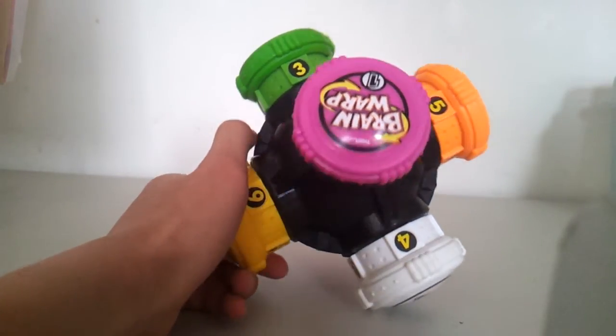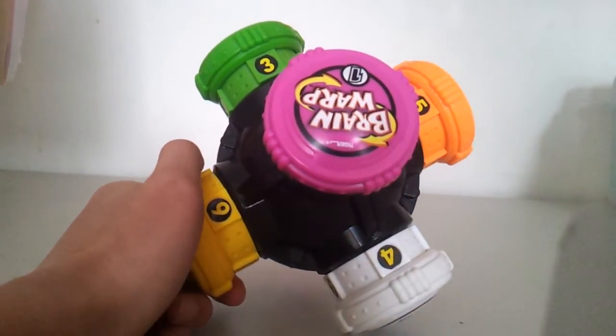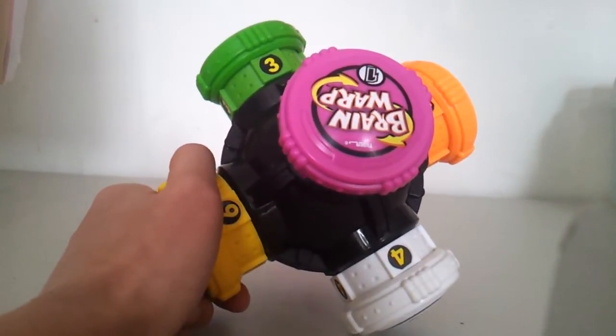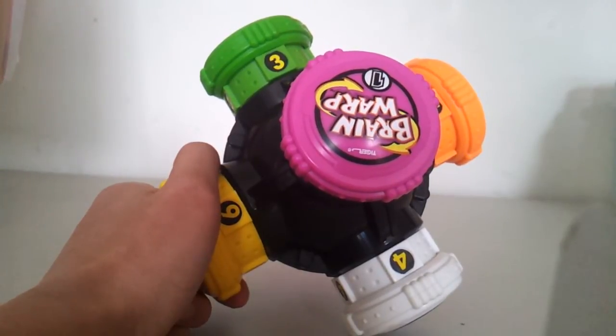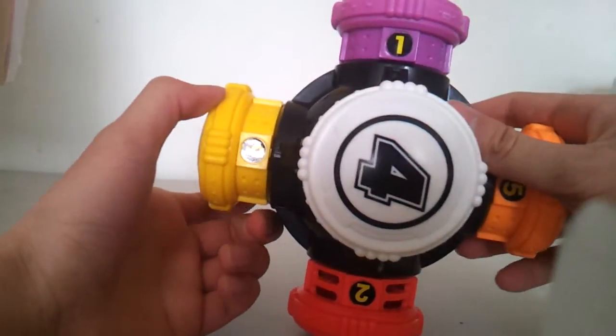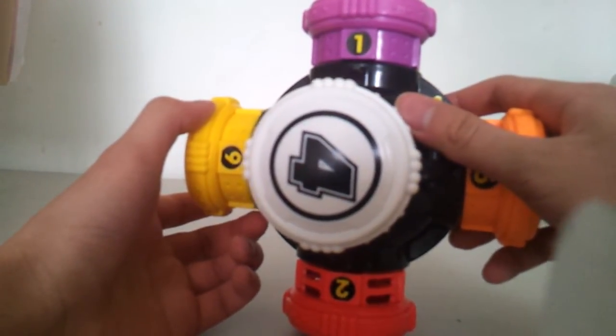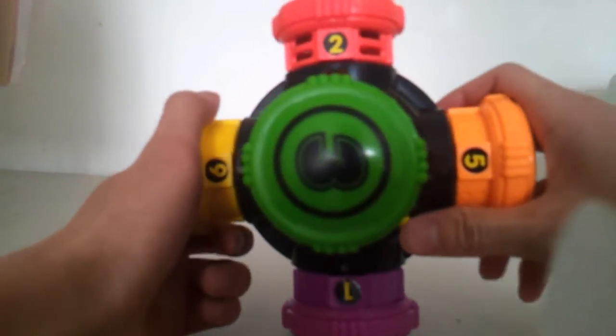This game is finished. Once it says this game is finished, you hit the button and it'll go back to the same game with the remaining number of players. Want to warp again? After it says that, it turns back on once you press the button, and you can choose whatever game you want. Get ready to play Brain Warp.